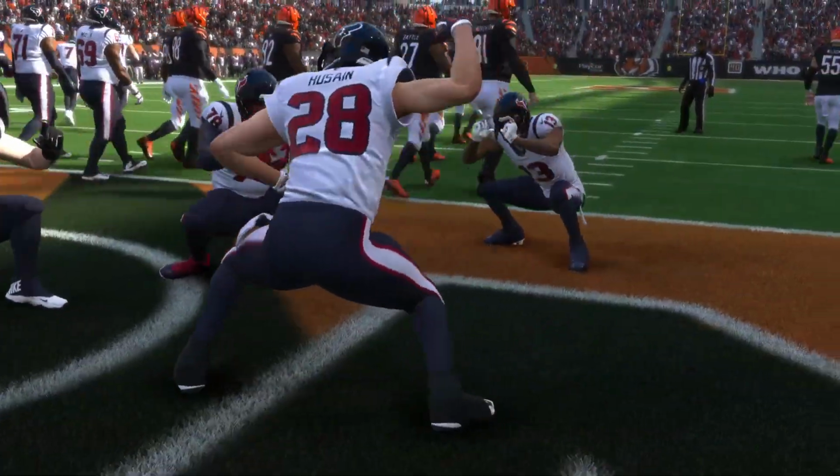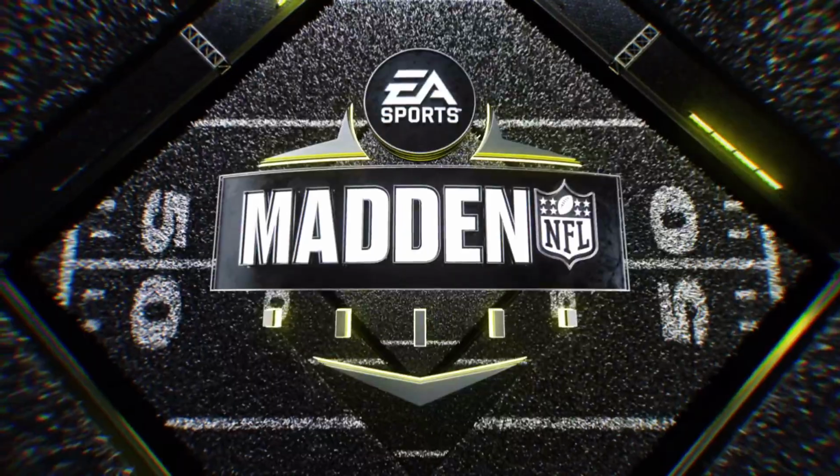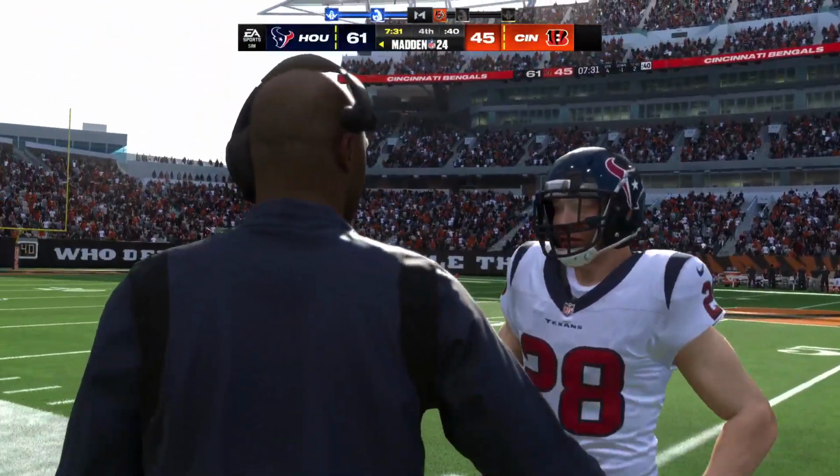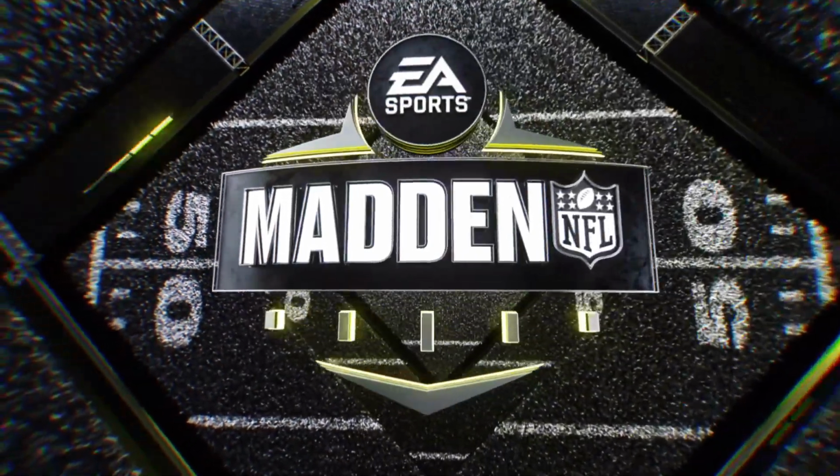Sometimes offenses can get too cute down near the goal line, but there's nothing fancy about this one. As Coach Lombardi would say, we get a seal here, and we get a seal here, and we run this.